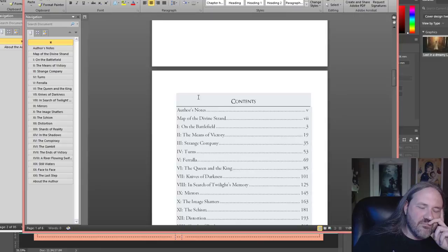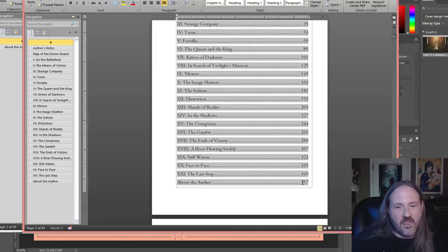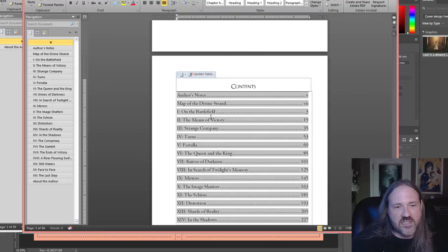This is an automatic table of contents. This is actually what you want to use for an ebook file, but it also works great for paperback. So it works for either one. Notice that it's got a bunch of page listings. And when you have this as an ebook file, the person can click on the table of contents, and it's a hyperlink because this is actually an XML file.